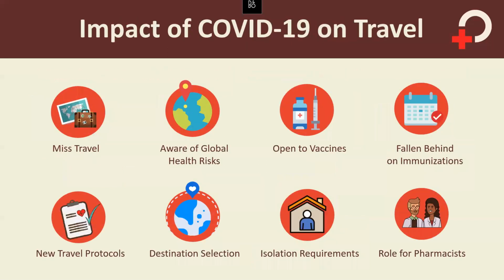A lot of pharmacists have asked what the impact of COVID-19 on travel is and what their role might be because of this. One of the big things that's come up is that while we might not be traveling right now, this is still an excellent time to start learning about travel health and becoming more comfortable with making recommendations, so that once travel resumes, pharmacists are ready to help their patients.